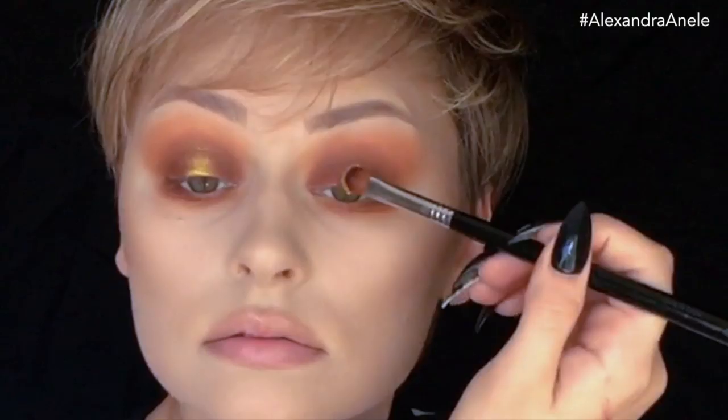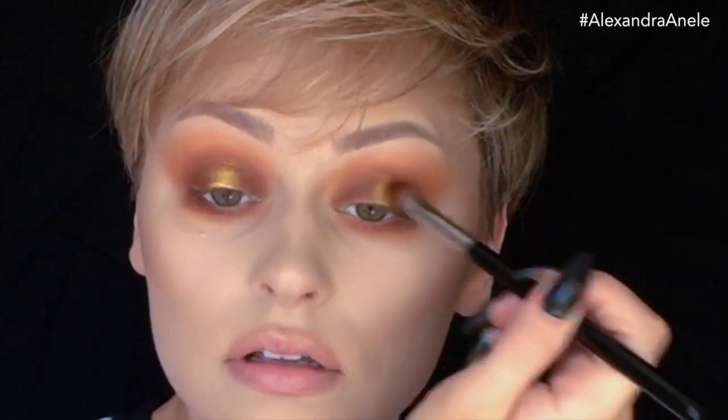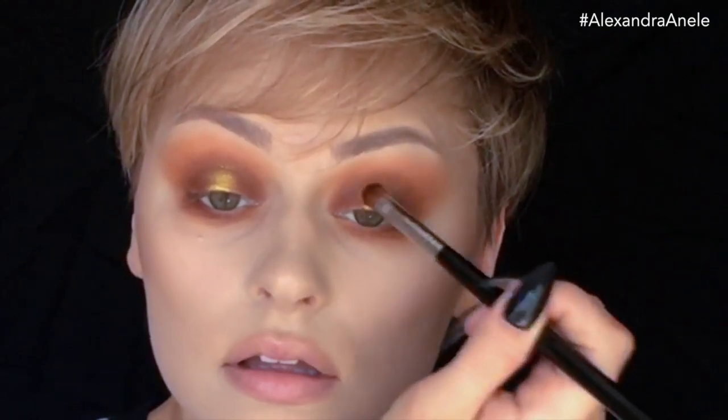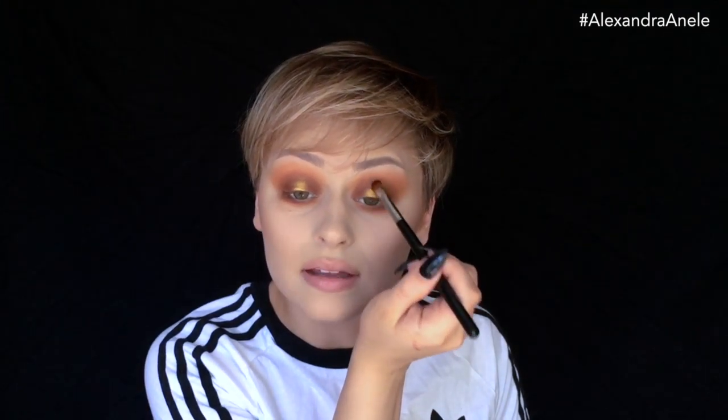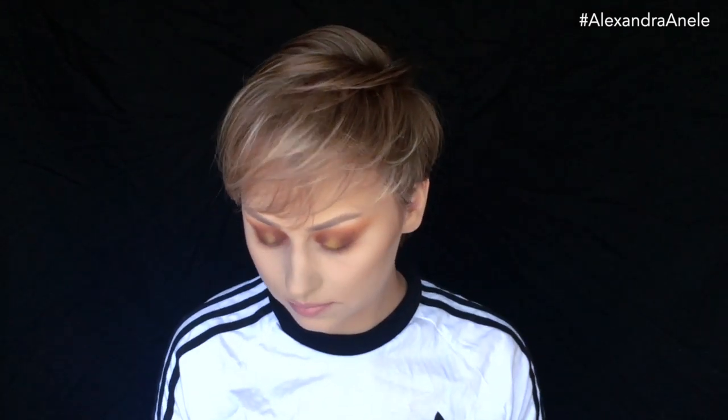I just want it in the center, and I'm going to kind of blend it. I want it to look like it's opening my eye up. It just adds that extra dimension to the look. And when you do this, you just want to make sure you tap it around so that it's not just a big chunk of gold in the center.